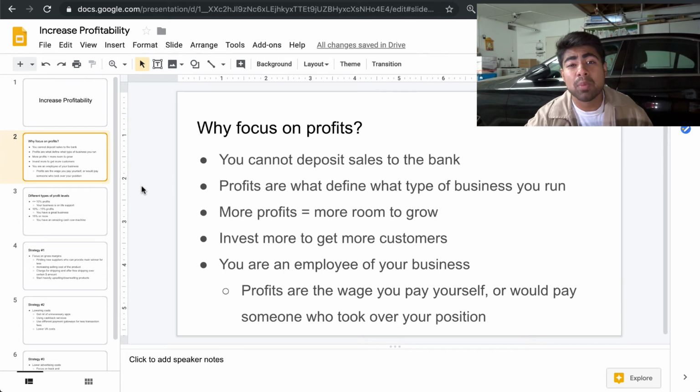And one really important thing a lot of people don't understand is you are an employee of your business. That means you pay yourself something specific out of the total amount that you make from your business. And a good way to look at profits is basically to understand that profits are the wage that you pay yourself. Here in California, the minimum wage is currently $12 per hour. So if you convert that to your own business, whatever dollar amount that you're paying per hour is basically part of the profits that your business makes.